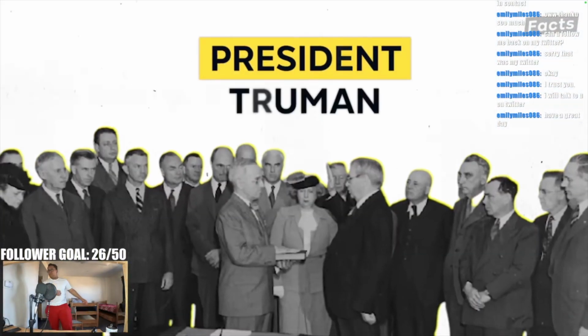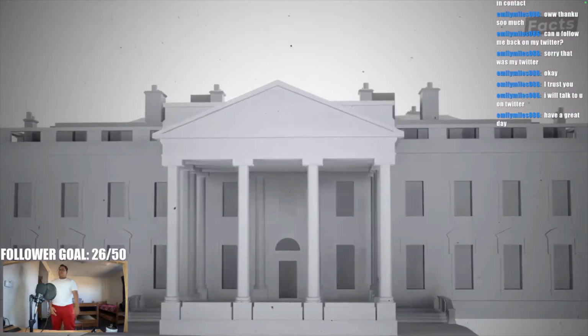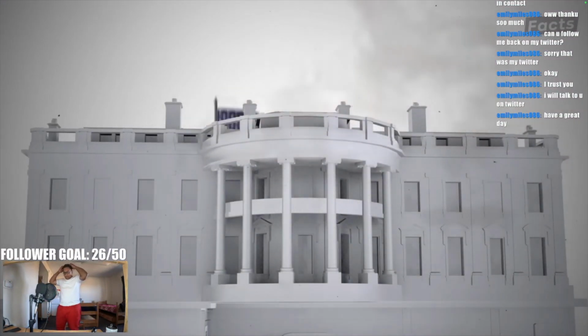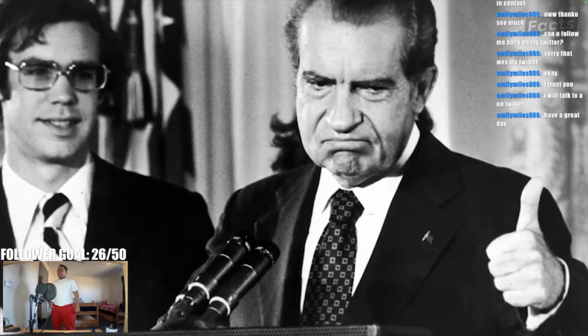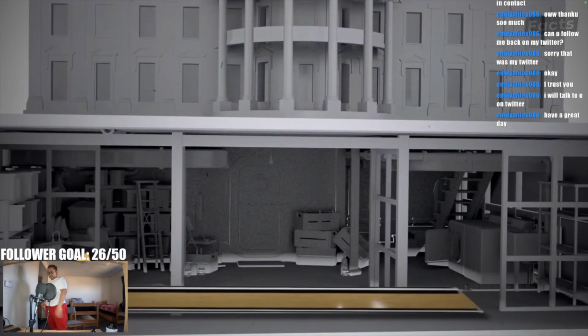For example, after President Truman took office, he directed the staff to construct a balcony on the south portico of the White House that has since become a symbolic fixture of the building. Before President Nixon took office, he insisted that the White House construct a one-lane bowling alley in the basement.